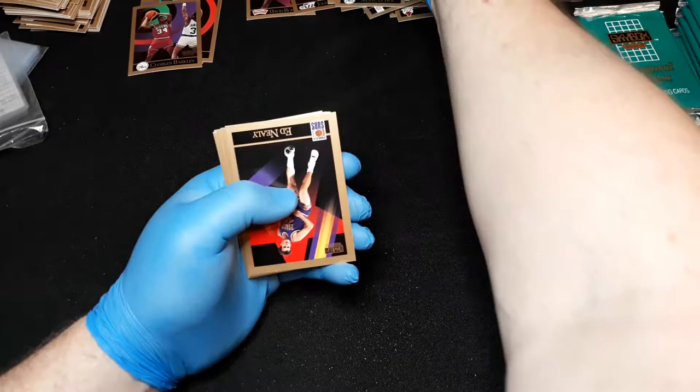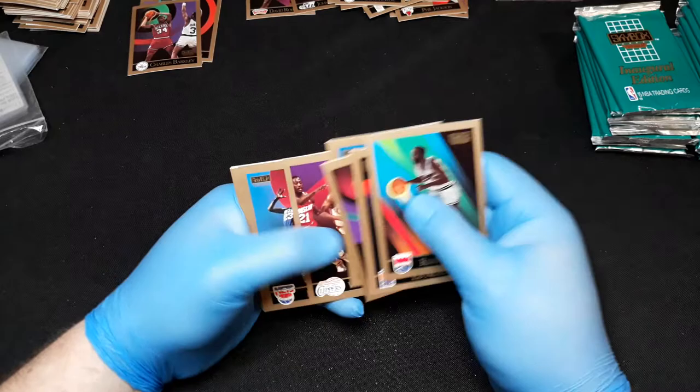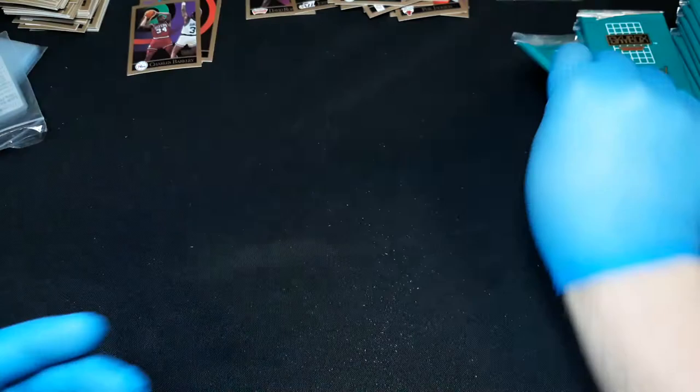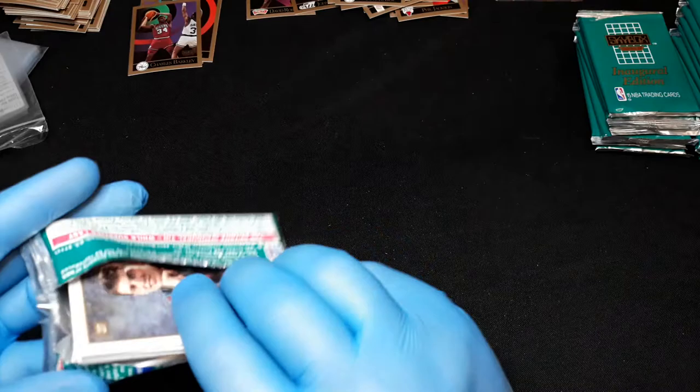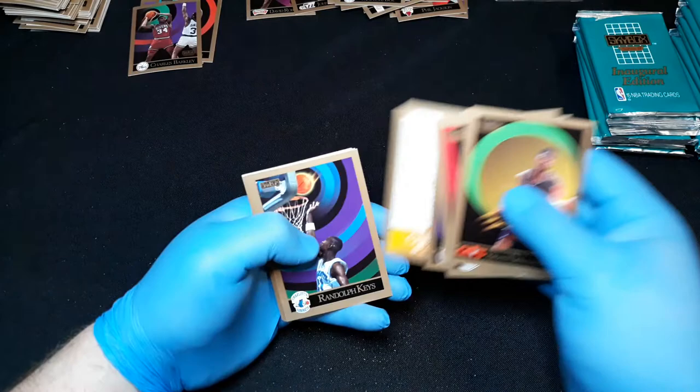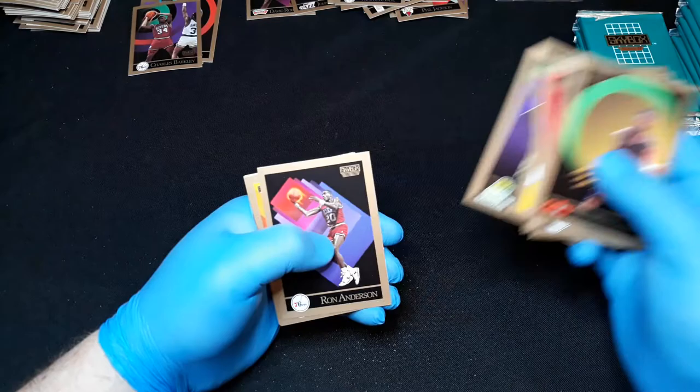Sparrow, Reggie Miller, Ed Neely, Jeff Martin, Johnson, Jerry Sloan, Garland, Henson, Irvin, Smith, Bedford, Woodson, Hanslick, Bryant, and the Dallas Mavs again. Brad Doherty, Green, Humphreys, Theus, Smith, Randolph Keys, Dave Corzine, Ron Anderson, Whitman, Maxwell, Chapman.